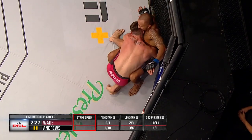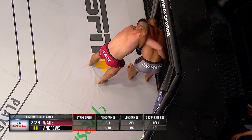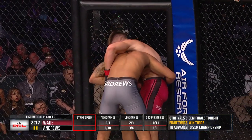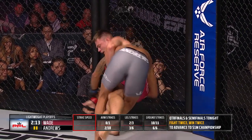Chris Wade is smashing Andrews up against the fence. He's got to push Wade's head off of him. Wade's going to get back to those legs unless he can turn the corner. Andrews has to turn the corner just like that. Gets himself out from a bad position and goes right back to work trying to take down Chris Wade.